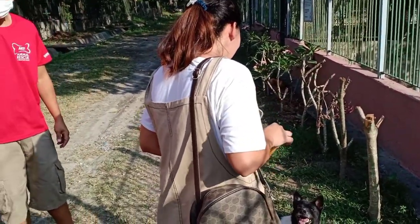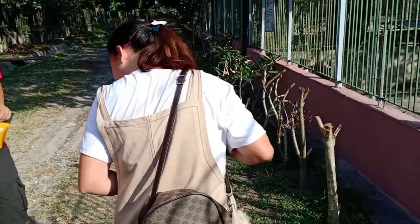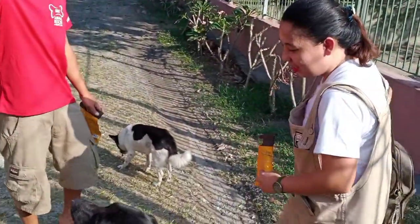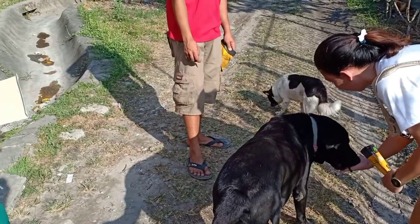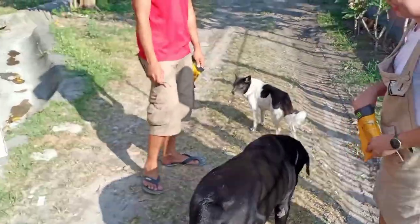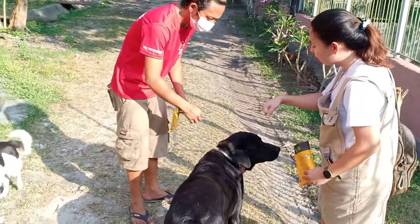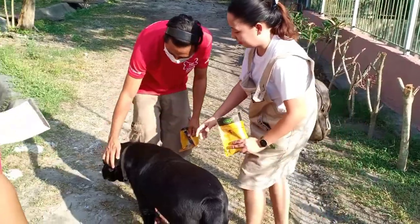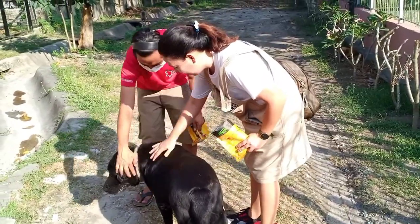Each dog has their own story. Other dogs were very thin, but now they are fat. And other dogs were sick, but now they are healthy. They have a different kind of story. And others have disabilities in their body, but now they have recovered.